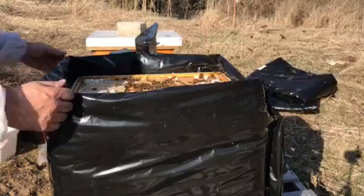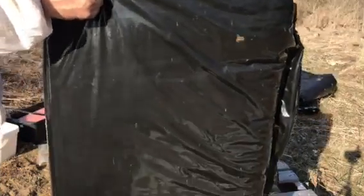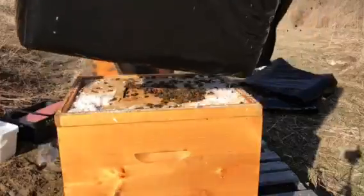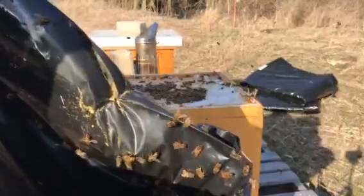Okay, so now we just remove the cozy. A lot of bees will come up with it, but so far that hasn't really been a problem. Take a look at all the bees in there.